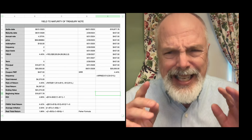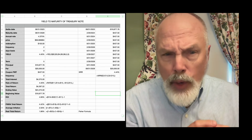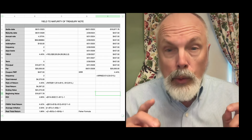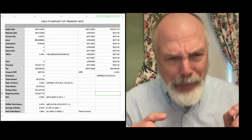But then you have to consider the average inflation rate over the next 5 years might be like 2.5%. And if you use the Fisher formula to look for a real return, it's only 1.88%. Inflation takes a bite.